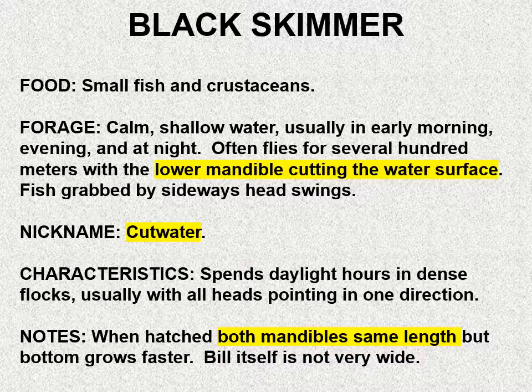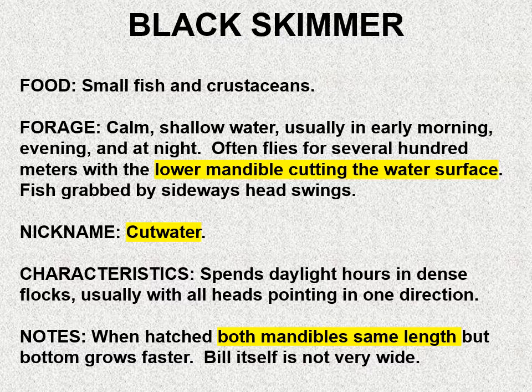And the way they hunt is that they fly over the water with the lower mandible cutting the water surface. It's really a spectacular sight. And when they hit a fish, they can grab the fish with a sideways head swing. Their nickname is cutwater because of that. And they mainly feed at dawn, dusk, and evening hours. They may not be able to compete with the other tern species, and they've developed this very unusual life pattern. I think their eye also has a vertical pupil, which might adapt it to night vision. Neat bird.